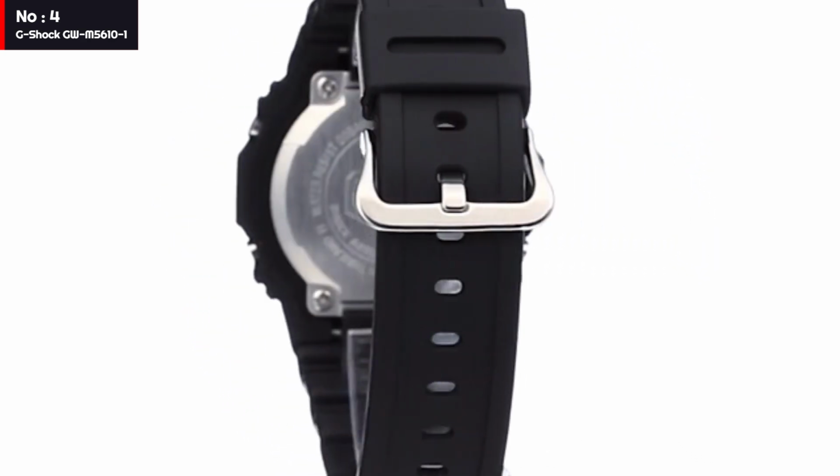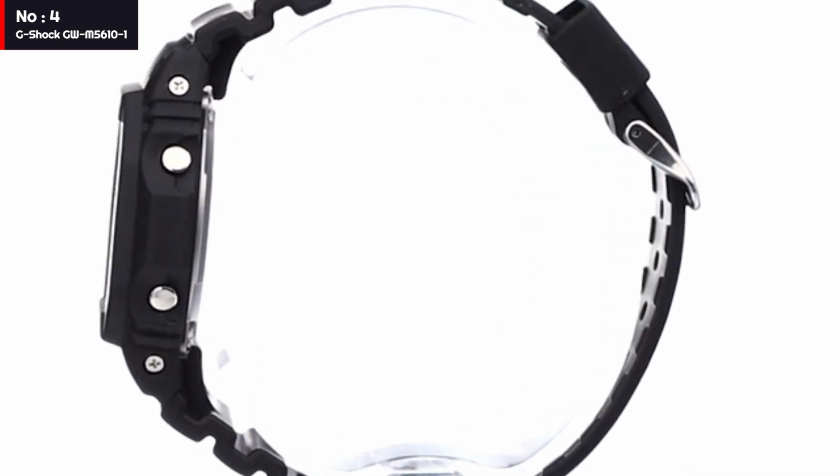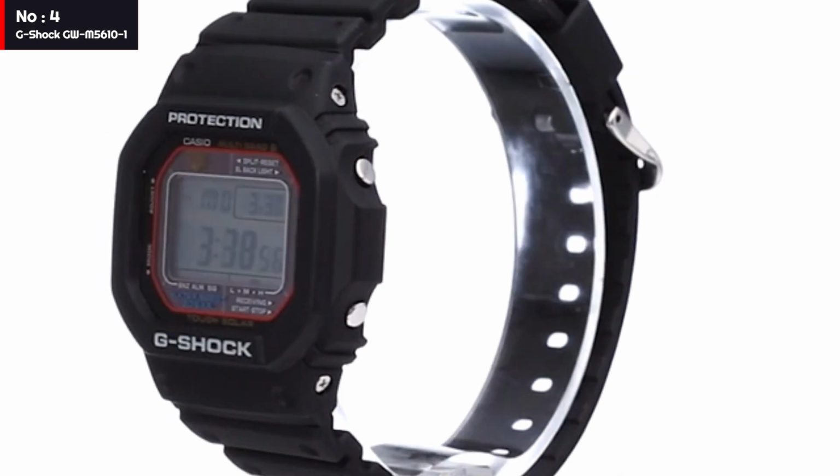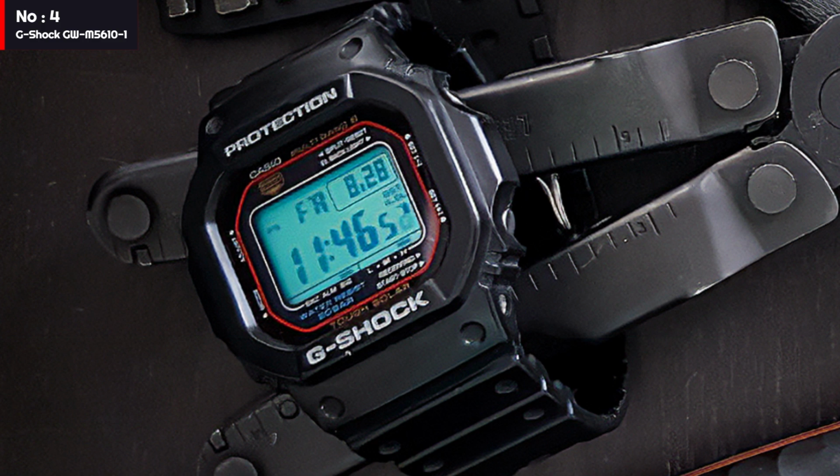Casio's forte is digital, and the company practically controls the market for digital watches. Despite not screaming luxury and status, digital watches are becoming more and more popular due to their retro-cool charm.